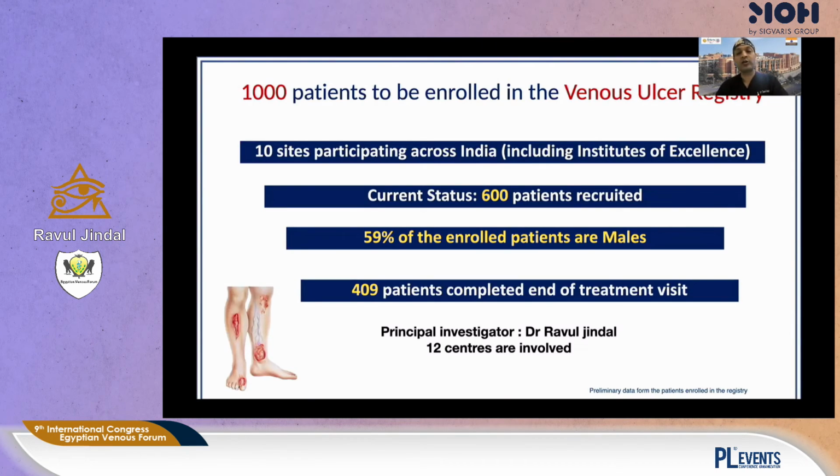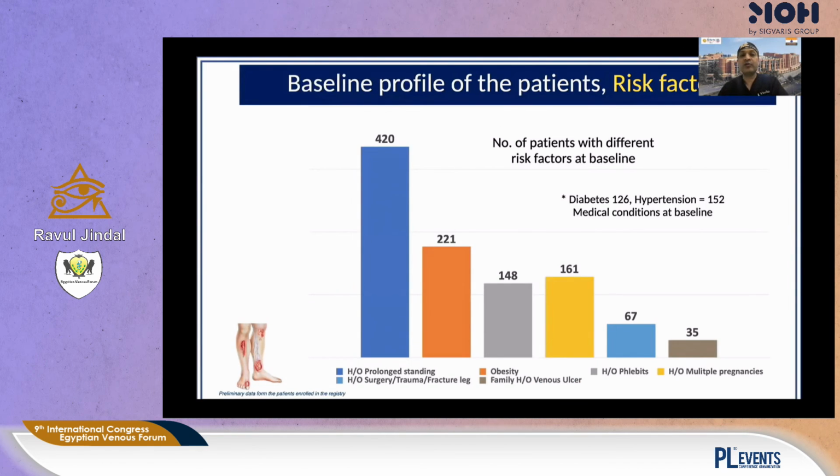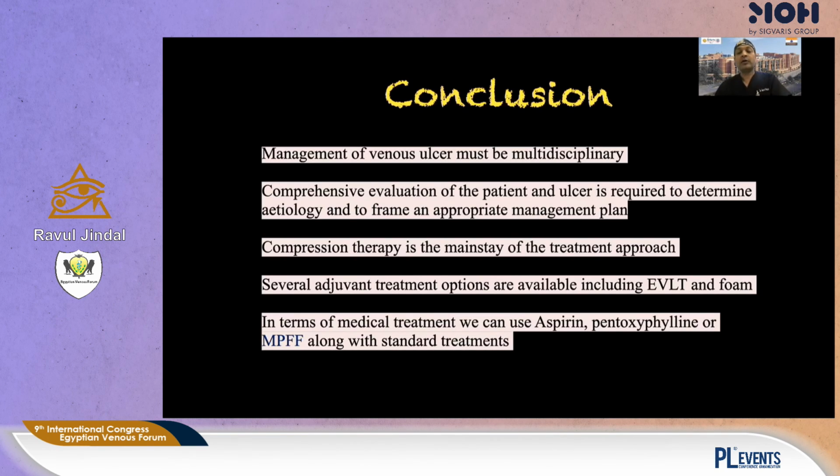600 patients have been recruited up to now, and we are supposed to complete this by March 2022. But the initial result shows that the average age of the patient who gets a venous ulcer in our country is 55 years. And if you look into the baseline profile, most of these patients have a history of prolonged standing. In terms of pathology, the majority is reflux, but a lot of patients have both reflux and obstruction. So a lot of PTS, post-thrombotic syndrome, patients get a venous ulcer in our country.